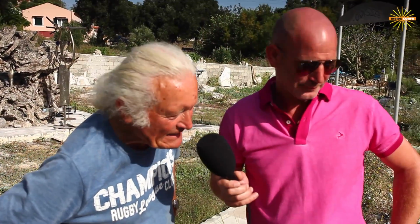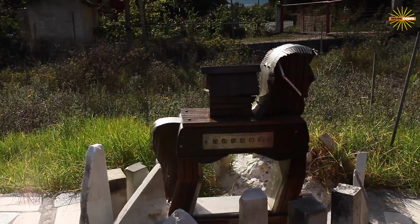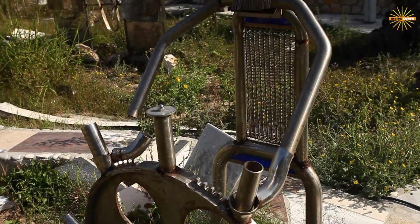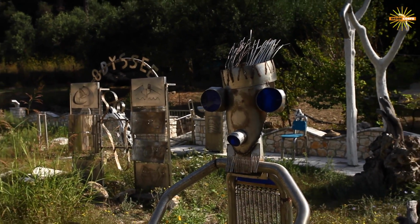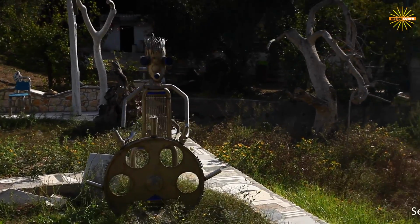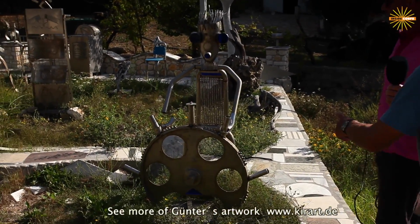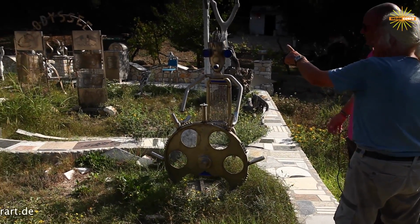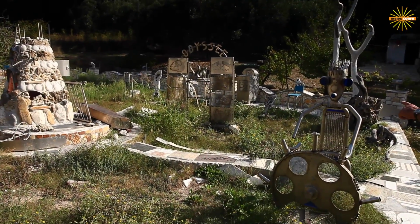Okay, we start here with the horse of Odysseus. Then Odysseus here is on the way on the boat back home to his wife, but there were many enemies. They don't like him and they tried to destroy him. But he was strong and fought it. Over there you see all the very important stations he made.